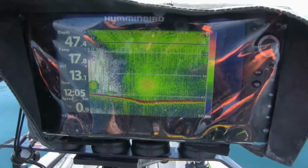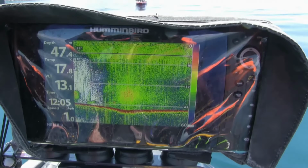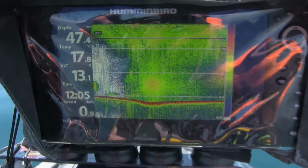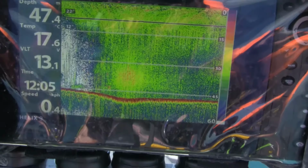Now you can see on the fish finder here, we're in this spot where there's a whole heap of underwater volcanoes, and you can see those bubbles coming up on the sounder. Now if we go from there and look over the side, check it out. You can see those bubbles coming up.